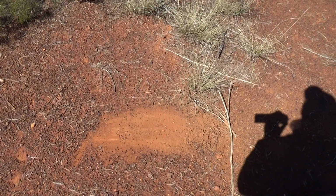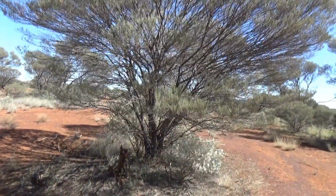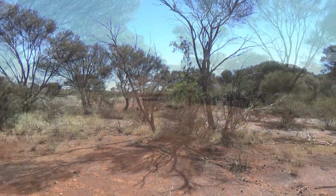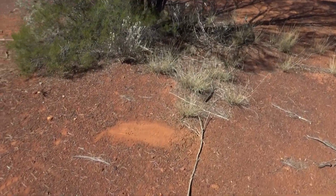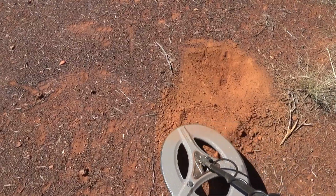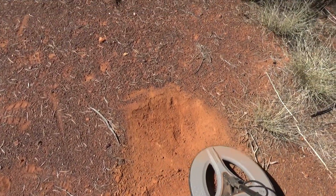Only a little noise, probably all only small gold. Maybe if it's travelled downhill here, could be some deeper stuff in there. That's probably the way it's travelled. Alright, let's have a look at this piece. Still on the ground, eh?